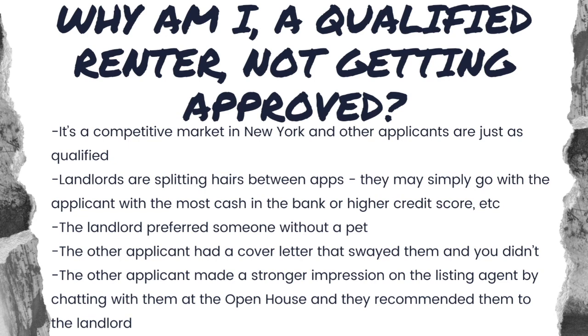If you keep finding yourself in multiple app situations without a favorable outcome and have done everything right, your app is complete, well organized, you've gone the extra mile and included a thoughtful cover letter, you earn over 40 times the monthly rent, have ample reserves in the bank and excellent credit, heck, you even offered a higher rent and yet still no apartment. Join the club, my friend.